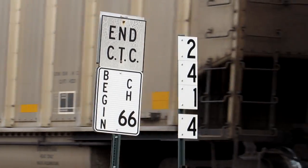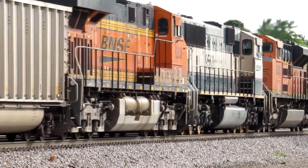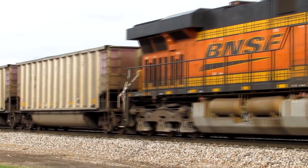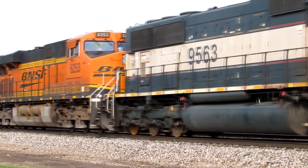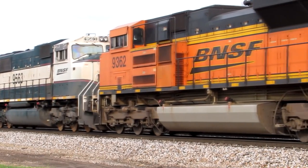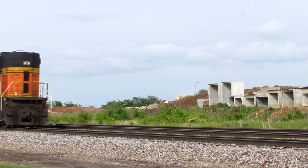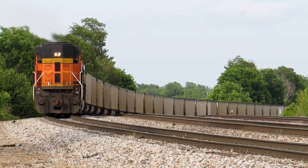Milepost 241 marks the distance from St. Louis. Here we see the helpers giving it their all for this one last mile into Springfield Yard. Notice yet another former BN unit. The crew has just minutes before quitting time. The yard around the bend is a crew change point for all trains through Springfield.